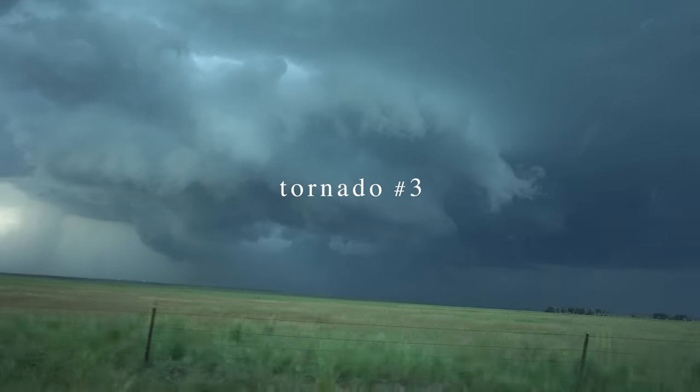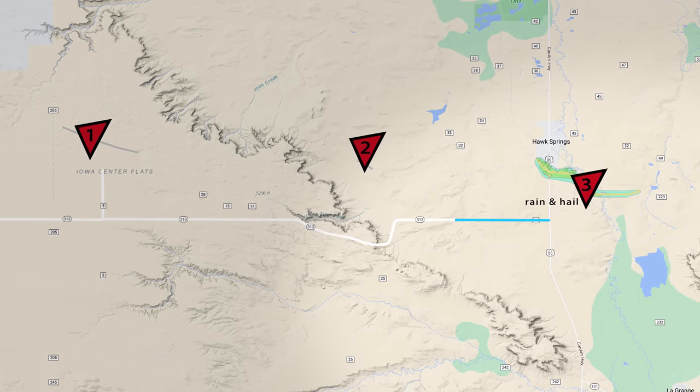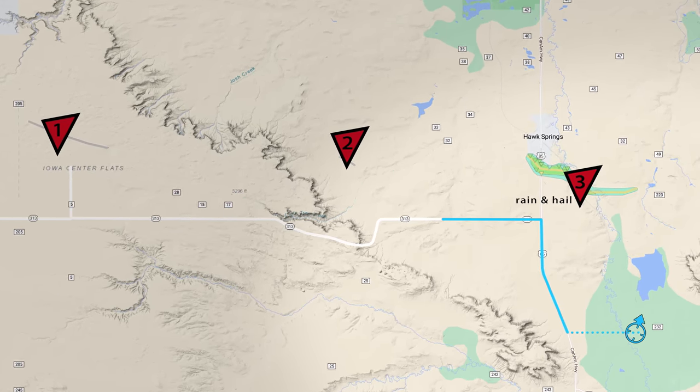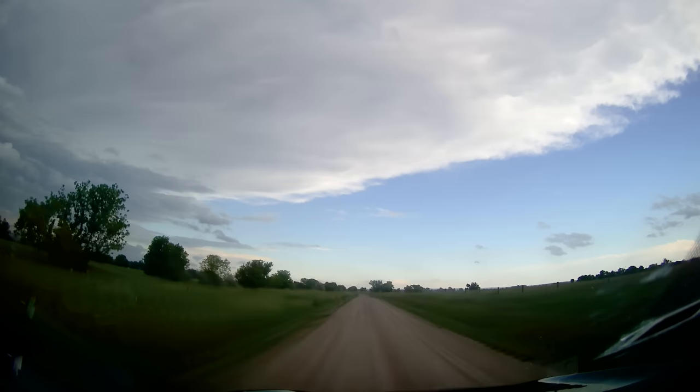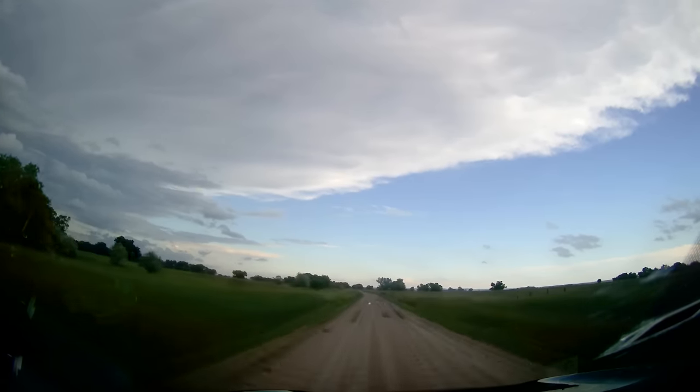A short window to view the third tornado up close slammed shut with rain and hail. To keep it in play, I did exactly what I said you shouldn't do 3 minutes ago. In my defense, this dirt road looked pretty good.